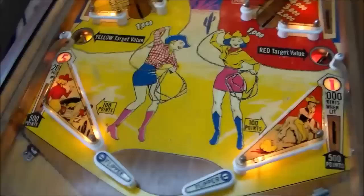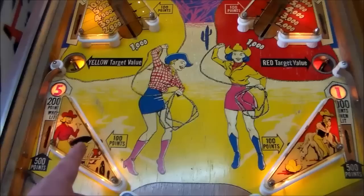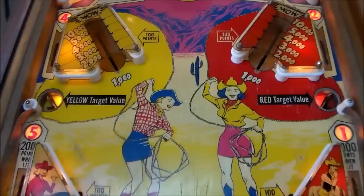Got new flipper plastics on it. Those are actually new old stock. I've had those for a long time. Of course, new rubbers, new light bulbs everywhere. These are original, but cleaned. Cleaned. New pop bumper caps.